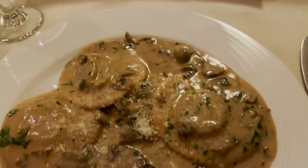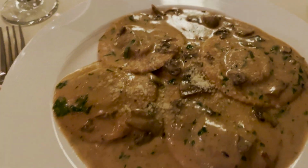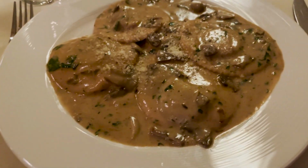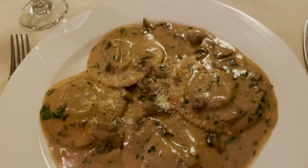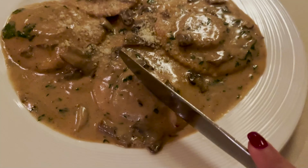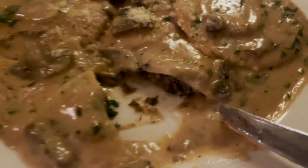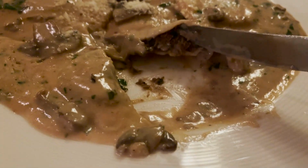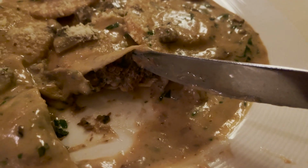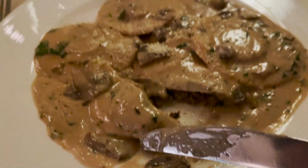Here is my entree. This is called, and I apologize if I say this incorrectly, cappellecchio, and this is ravioli with braised beef short rib and a marsala sauce. Looks great. Let's give it a whirl. Oh my gosh. I've never seen anything like that before. That looks insane, braised short rib inside a ravioli. Let's give it a whirl.